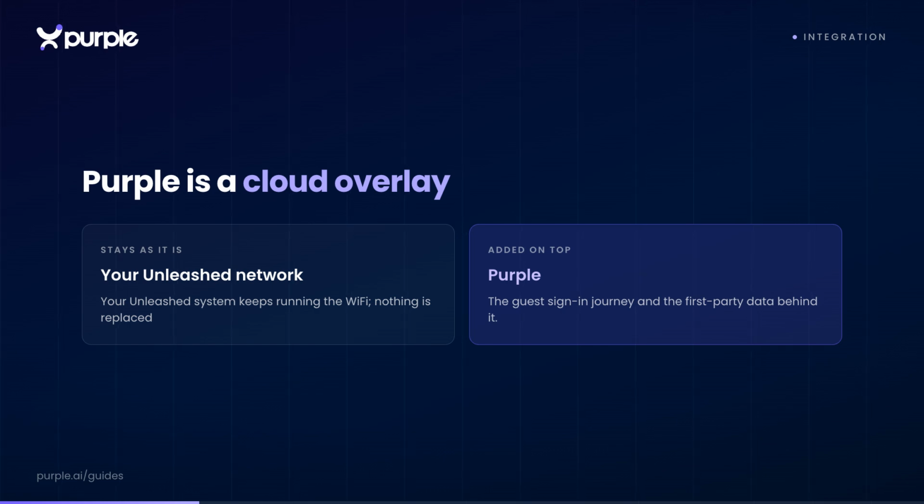Purple runs the guest experience through standard mechanisms it already supports. Unleashed uses a hotspot service that points at a login page hosted by Purple. It checks each sign-in against Purple's RADIUS service, configured as an AAA authentication server. The accounting data powers your visitor analytics. That is the whole model. Ruckus moves the packets, Purple owns the sign-in and the data.